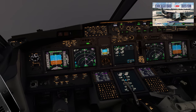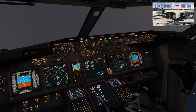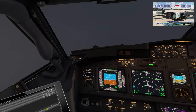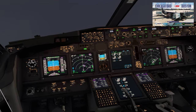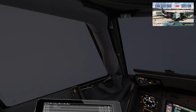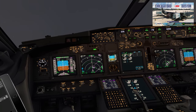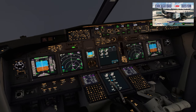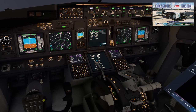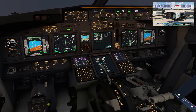Boston approach, good afternoon. Player 617, descending via the Ocean 5. And stand by 1 second. It's always a good day to fly, Bravo. Player 617, Boston approach. Good evening. Information Charlie's current, expect the approach to runway 4-8. That was the ILS 4-8, player 617, thanks.